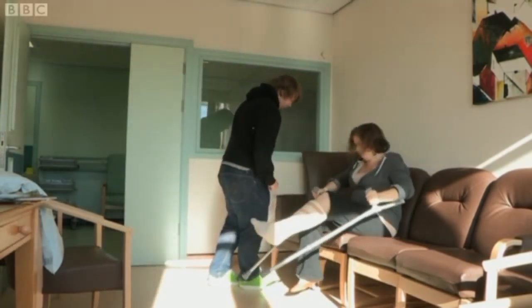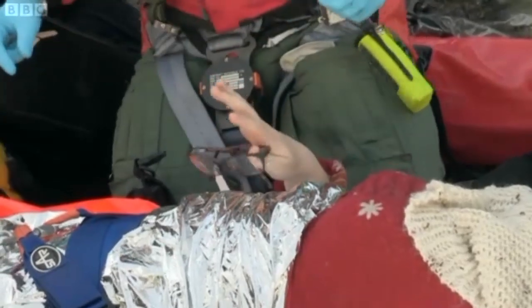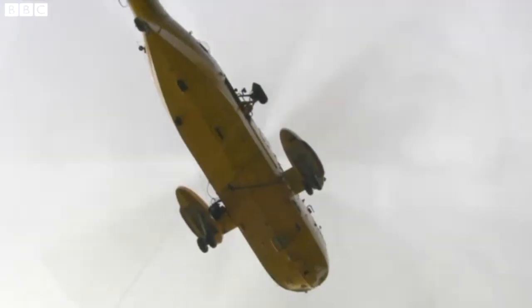Initially I was very embarrassed that there was a helicopter coming. I felt very silly. But once I knew they were coming, and because I was getting very cold on the beach, I was just pleased to know that there was somebody coming that could take me away and get me to the hospital, and then it would all be finished. And then the helicopter was nice and warm as well, so that was a bonus.